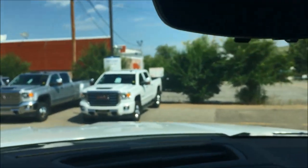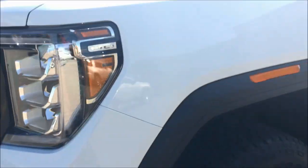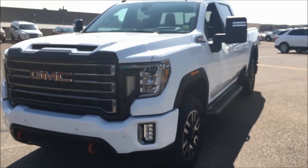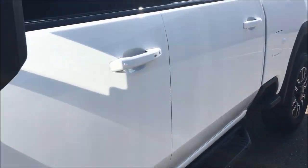Great looking truck, that's for sure. Great capabilities. GM is the towing king. And I mean, you can't beat it. Even down here, for our Canadian buddies, you can see this is where your block heater plugs into your vehicle. You've got an air lift monitoring system. You can see super sharp lines, and I love the black and the red on the AT4.